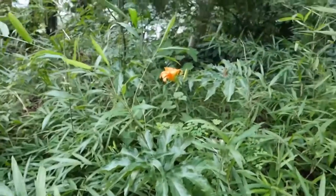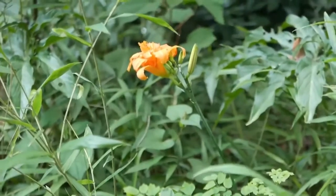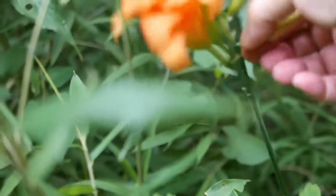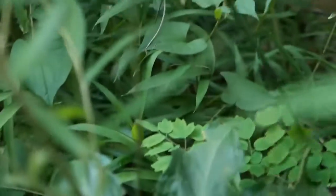So daylilies can be found all along Japanese trails, usually damp shaded areas or along riverbeds. The young green leaves in early spring are really nice as a vegetable, and then around now, just before summer, they blossom. So the orange blossoms are really pretty. They're easy to spot.